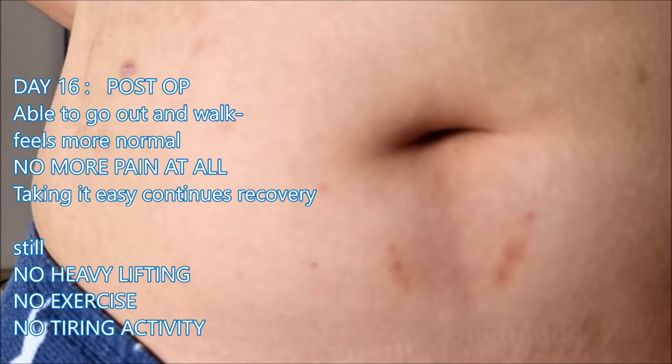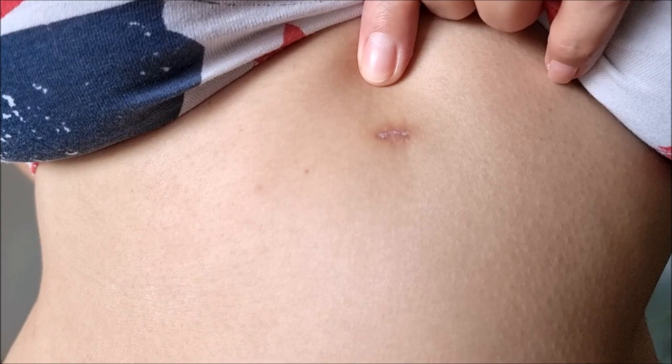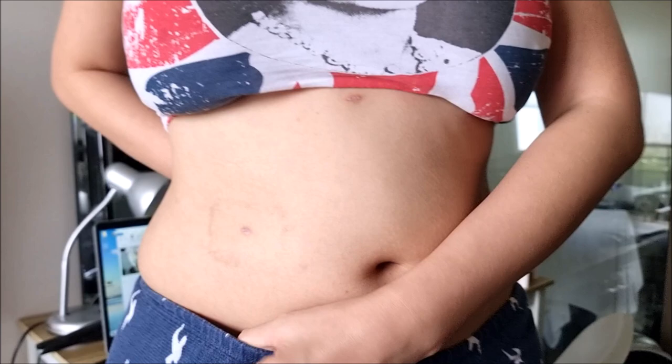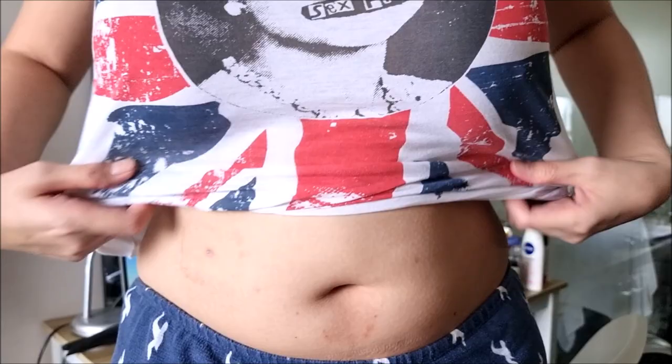So, incisions are healed. Ayan, healed na sila. Ayan. Healed na. Dry. And healed. Ayan. So, wala na rin naman masyadong pasa. Wala nang pasa. So, continuous healing lang and taking it slowly. And for full recovery. So, yun. I'm feeling great. I can eat most of the food na. And I can walk properly. So, still no exercise and no lifting.